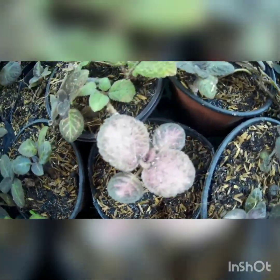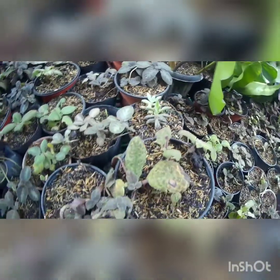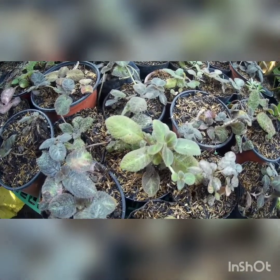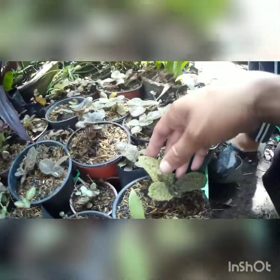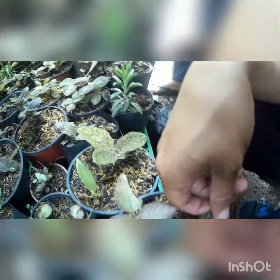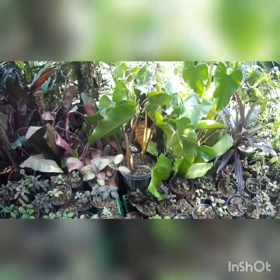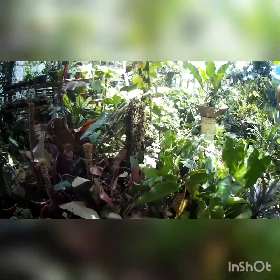So here is where they propagate all the Episcia species. So they have mint green, like silver, and pink. I don't know. And there's actually an orange one. I did not know it would have all these many kinds of Episcia. This one is silvery, pretty nice, pretty beautiful hanging plants. So I would recommend you getting Episcia. Right now I have four varieties of Episcias.